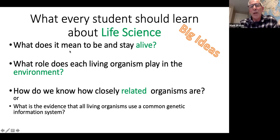So we want to build our depth of knowledge around this big idea. And it is perfectly okay for a preschooler to say that mostly just animals and things that move around and move quickly are alive, right? And they have a tough time thinking that something like a plant is alive, but we can help them build that idea. Second big idea is, what role does each living organism play in its environment?